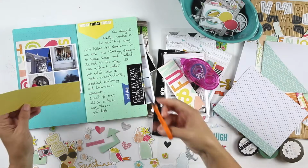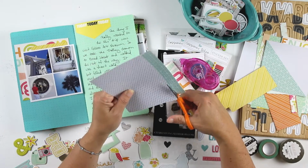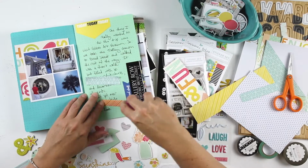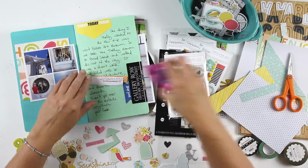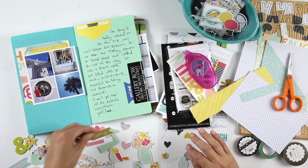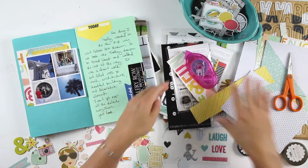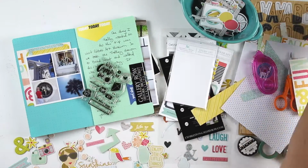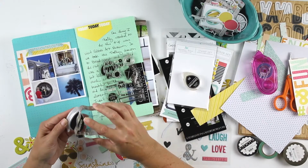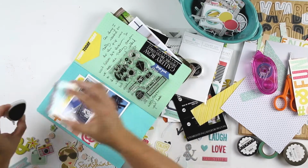So I've just pulled a few of the papers and the cards and some of the embellishments just to narrow down my product choices a little bit. And you can see here on the right-hand side of the layout, I've already done my journaling and added a few paper embellishments to that page while I was on the trip. And so I wrote about going to the Gibbes Museum of Art.